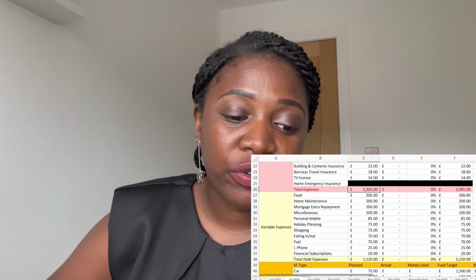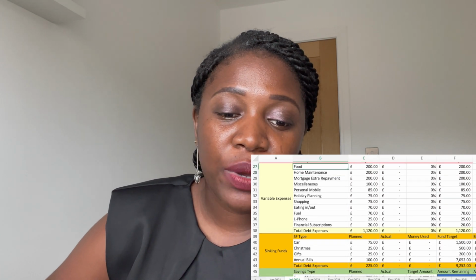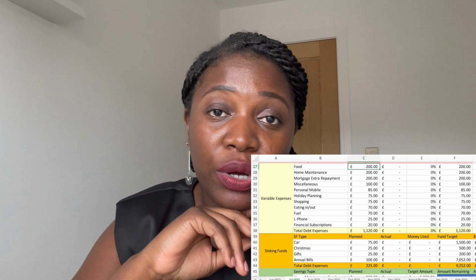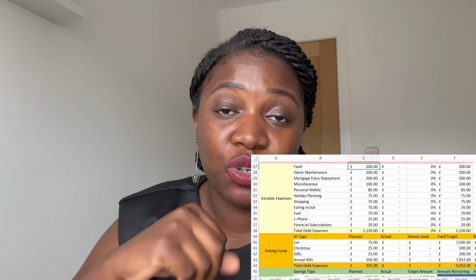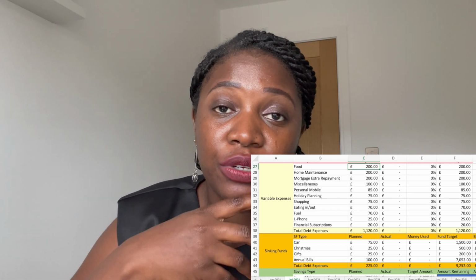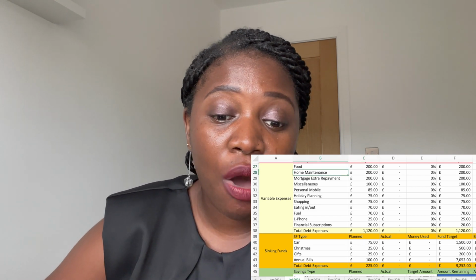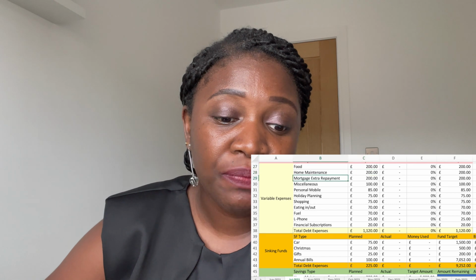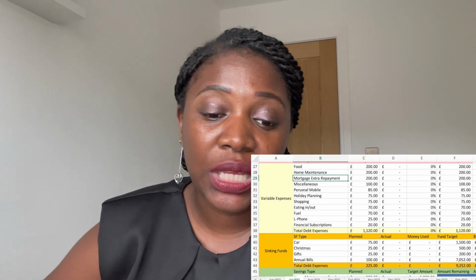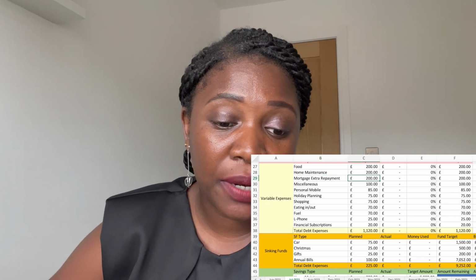Then moving over to my variable expenses, so food I always budget 200 pounds. I am actually working on reducing this. For the month of June I'm doing really well, but I don't know if I want to carry on with the current food challenge that I'm doing, but we shall see. Right now I'm budgeting 200 pounds. Home maintenance also 200 pounds. Mortgage extra repayment, this is towards my mortgage, not my rental property. I always pay at least 200 pounds every single month, and that's what I'm budgeting.